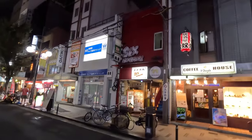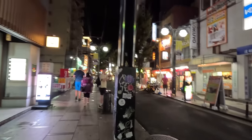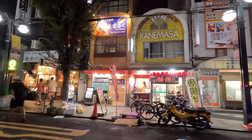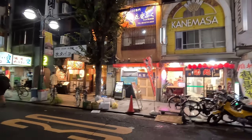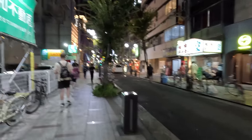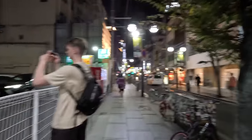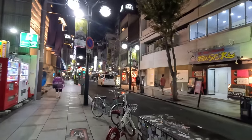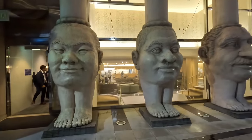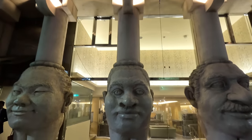Oh, very popular restaurant here. It's an interesting name for a bar. Sex machine. Huh. Yakisoba, baby. Osaka night food. Actually, I think the other stretch is better. Well, there's even a Dotonbori Hotel, which looks super cool. Okay, this interesting symbolism.